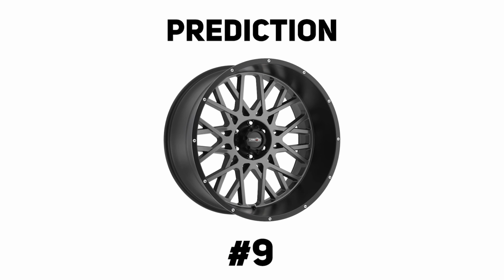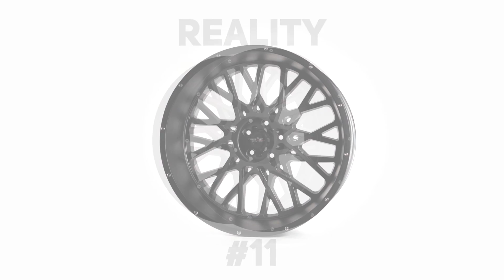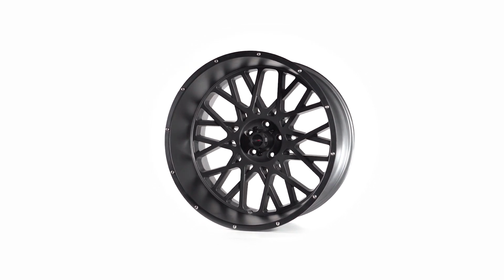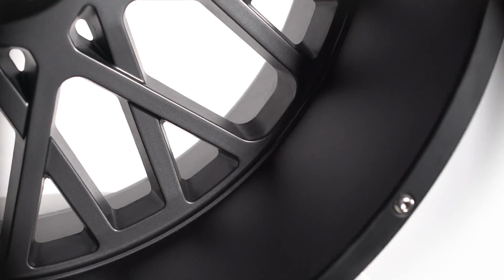Vision Rocker, next up. We had that at number 9 back in the day. It's at number 11 now, so that one pretty much nailed it. Yep, I expected that. It's such a clean, simple wheel. It's a mesh style, decent lip, busy but simple at the same time. I think they do the 12 wides in their 22s, and I think 24s, 12 also, which not many companies are doing a 12 wide in a 24, so I'm betting they're winning that market.